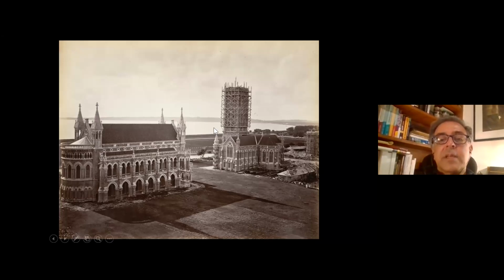Here you get some idea of what the sea was like. Just look at Malabar Hill, not a spot of construction anywhere on it. And here you have the tower of the University Library and the Rajabhai Tower under construction. None of the trees have been planted on the oval or have come up, and there's hardly anything over there. I think this may be even before the railway line had come in.